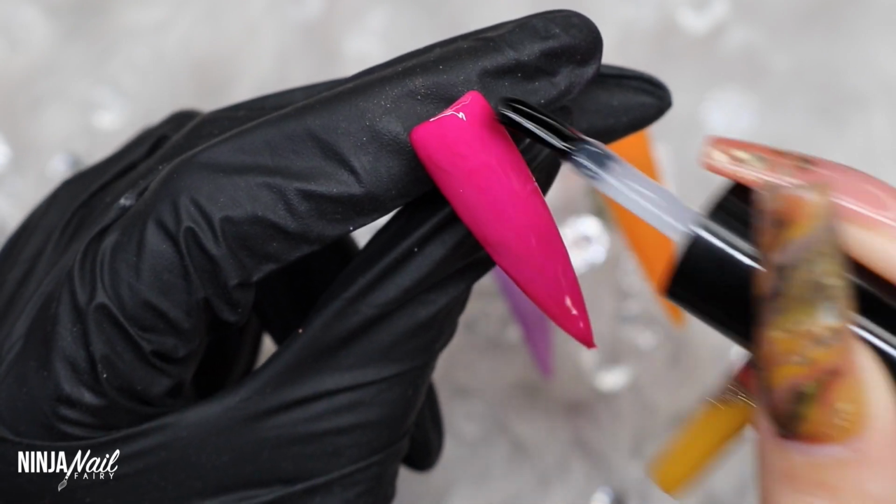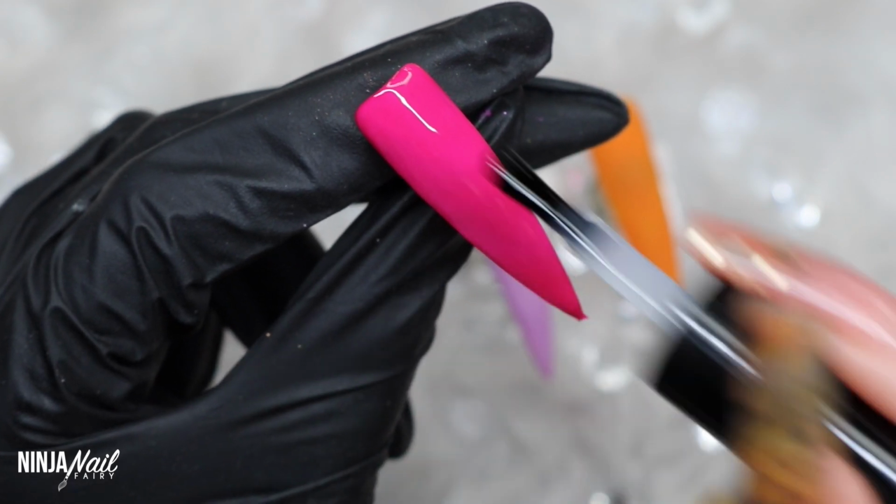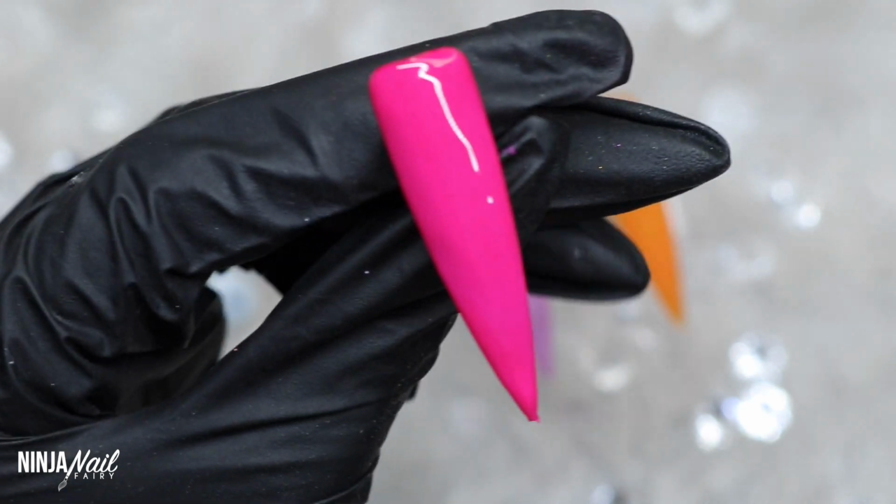When I was doing it, I was like, oh my god, it's so beautiful. And then I did the next one and I was like, oh my god, it's so beautiful. They all honestly just look absolutely gorgeous. And I know I'm biased.